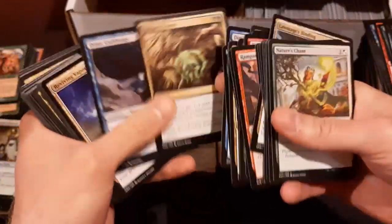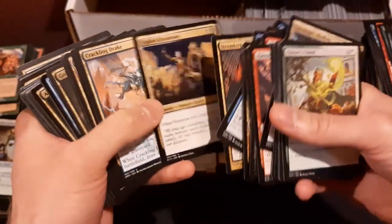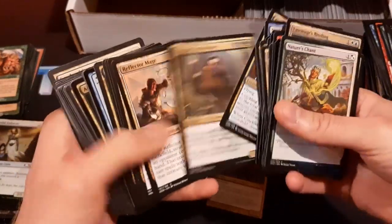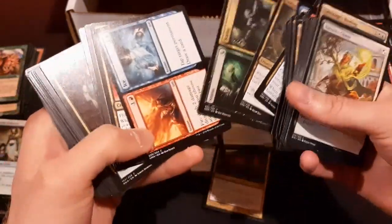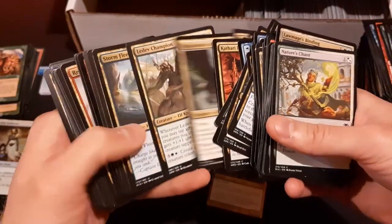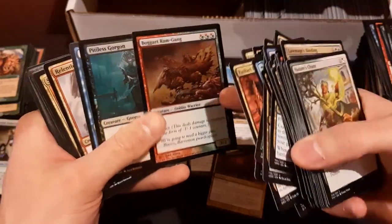Fire and Ice. Golgari Charm, that's decent. Legion Lieutenant is good. I'll take out the Stromkirk Captain as well. Reflector Mage. Immer Wolf, nice. It's a pretty good hit. There's another card from the premium deck thing.